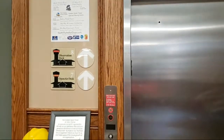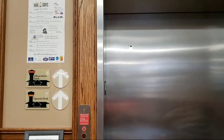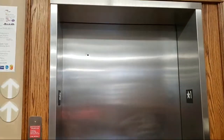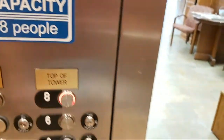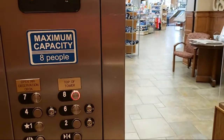We start at 8th level, which is an enclosed observation deck, and then we'll head down to the 7th, which is open. Should be very interesting to see this. I don't know if anybody else has ever live streamed it, but I have permission to video today. So let's go up to the top of the tower here. Welcome aboard, everybody.